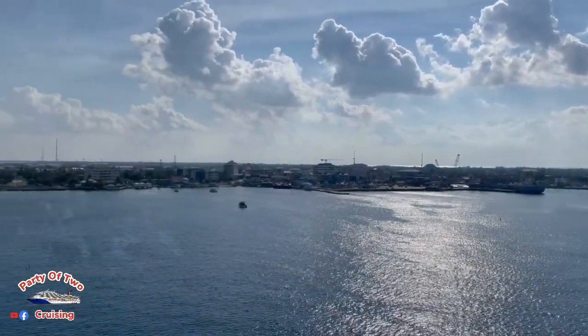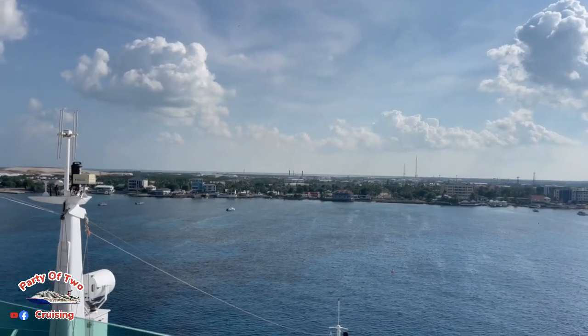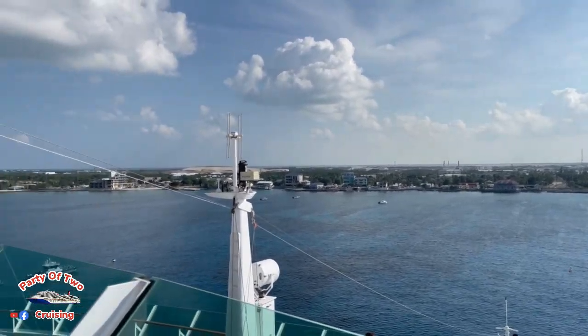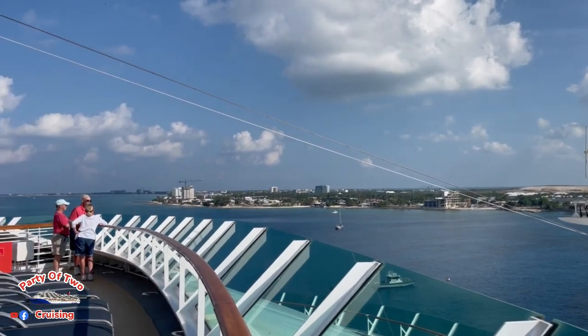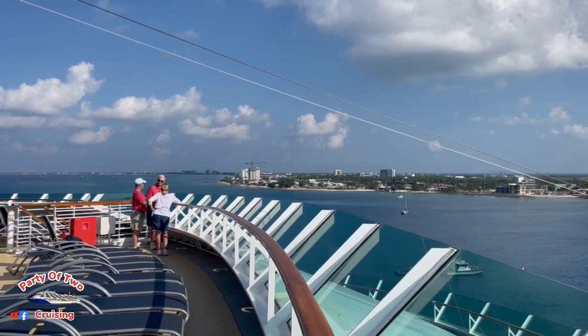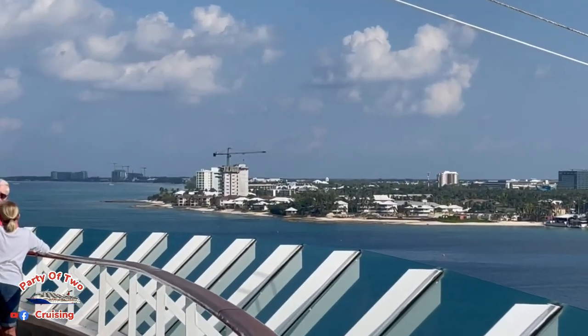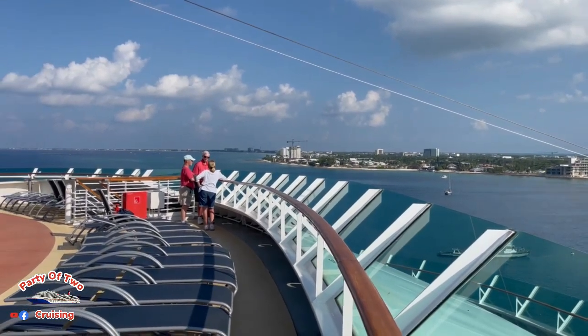Welcome to Grand Cayman. We will be tendering in, of course. 7 Mile Beach is way over there a little bit. Goes all the way down.